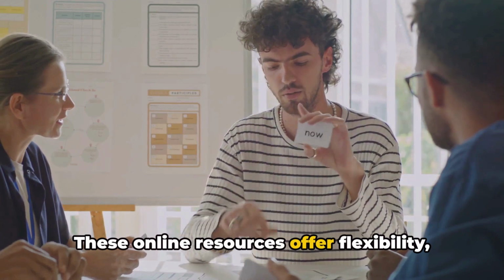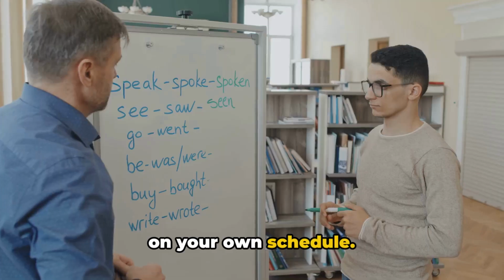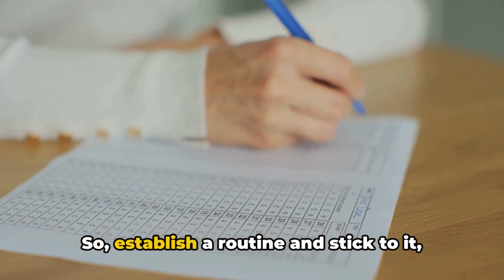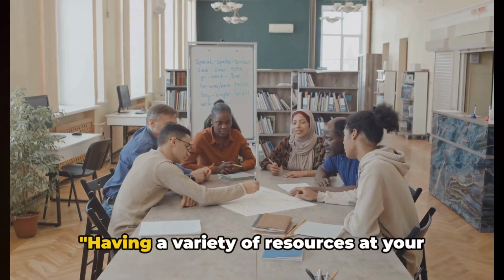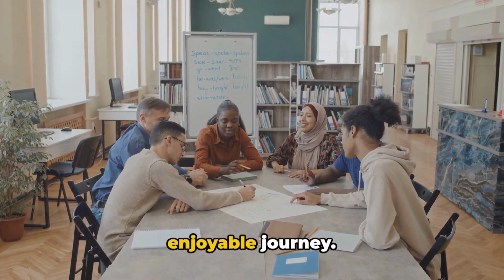These online resources offer flexibility, allowing you to learn at your own pace and on your own schedule. But remember, consistency is key to making progress. So, establish a routine and stick to it, and you'll be mastering English in no time. Having a variety of resources at your disposal can make English learning a more enjoyable journey.